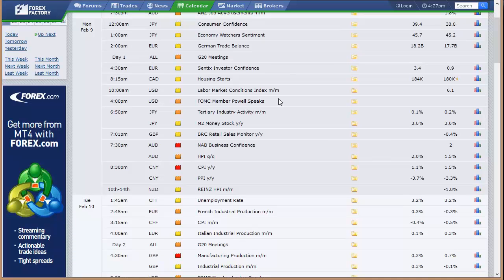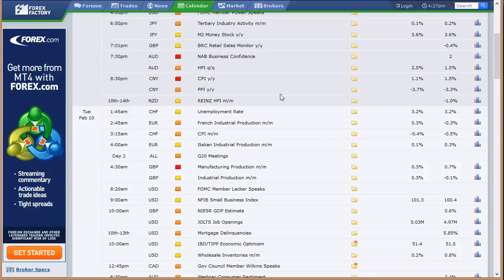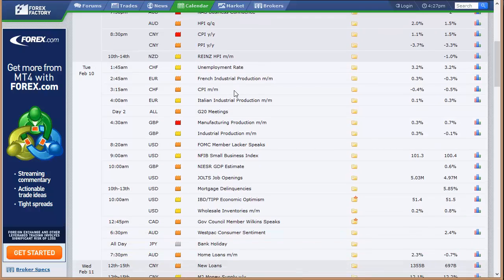Economy watchers sentiment, German trade balance. The G20 meetings begin. Centex investor confidence. Housing starts out of Canada. Labor market conditions index out of the U.S. Member of the Fed speaking Monday afternoon. Japan again, tertiary industry activity and M2 money stock. The retail sales monitor out of the UK, business confidence and the housing price index out of Australia, CPI and PPI out of China. You notice that the CPI is a positive and the PPI is actually pretty negative from an inflationary perspective in terms of the expectations there on the right side of your screen.